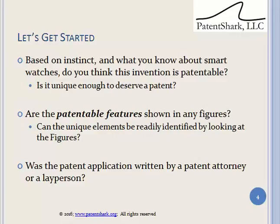So based on instinct and what you know about smartwatches, do you think that this invention is patentable? In other words, is it unique enough to deserve a patent? At first glance, it does seem that way, right? For example, the smartwatch includes a viewfinder to display information received from the wireless network regarding an image within the viewfinder, while the image is still visible within the viewfinder. The top display displays a first set of information for viewing, and the inside display displays a second set of information for viewing, which is different from the first set of information. And the first set of information is being considered acceptable for public viewing by a user.